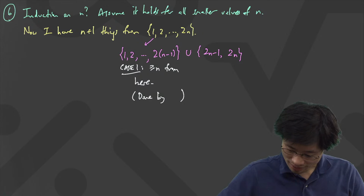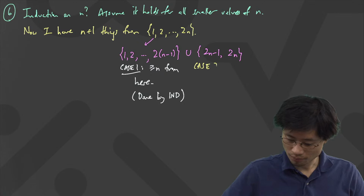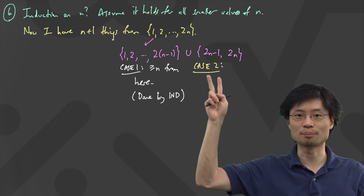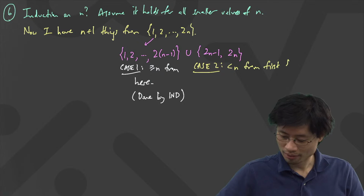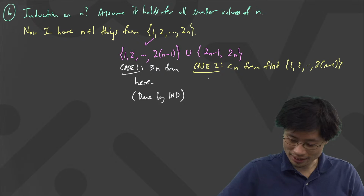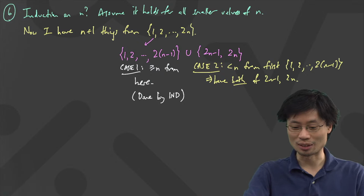And there's the other case, case two. Now case two is less than n from there. Whoa, does that mean you have to take both of these? You do. Ooh, okay. So it's less than n from the first one, two, up to twice n minus 1. And that implies that you have both of the 2n minus 1 and 2n. Okay, these are all ideas. We're brainstorming. The way you solve any problem is you just start all of these different pathways and see what works.